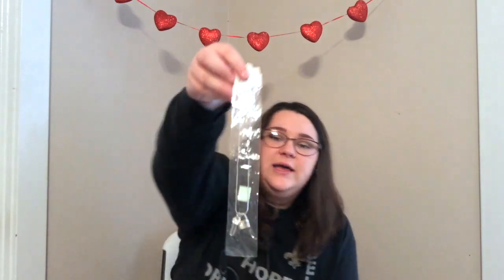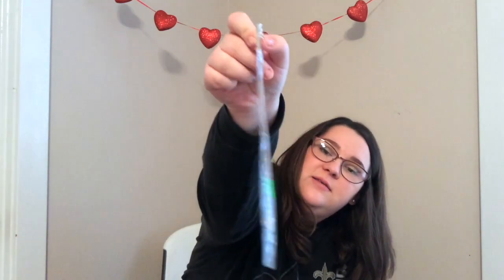And this little necklace that I'll never wear, so I'm going to give it to one of the girls at church. It's a lock and a key, so I thought that was cute and that they would like that. And the last thing I decided to keep is this little squishy ice cream cone, because it's cute. It's like a little stress ball, so if I get stressed out, I can just squeeze it.